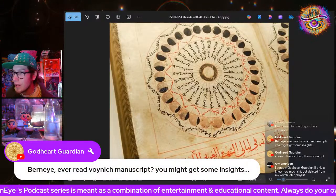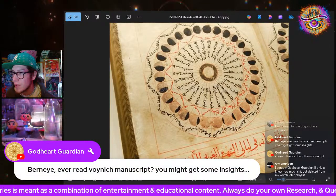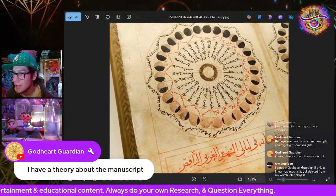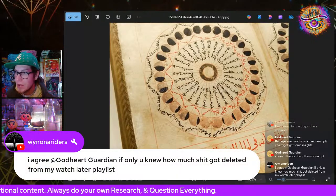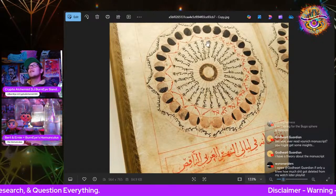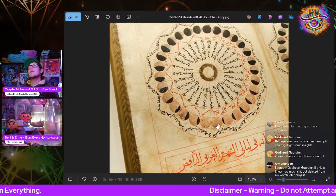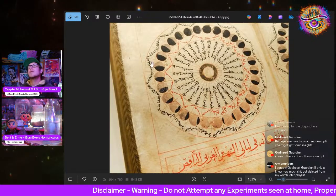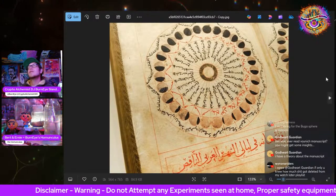I definitely need to revisit the Voynich manuscript. Actually, myself and Hans Dietrich are going to be doing an episode on that. Maybe even tonight. We will see. Look, oh, and here we have the lunar cycle. So it's showing the lunar cycles.